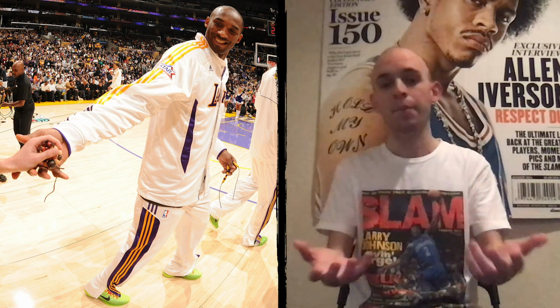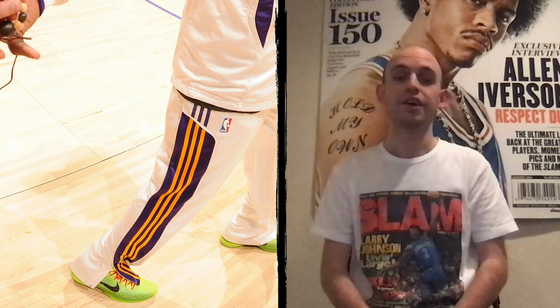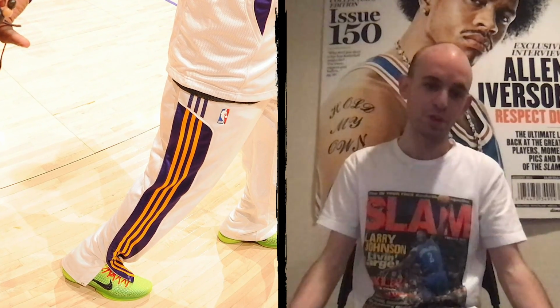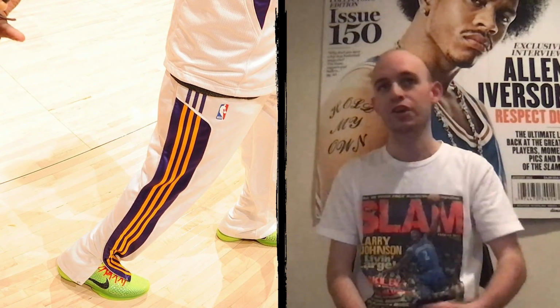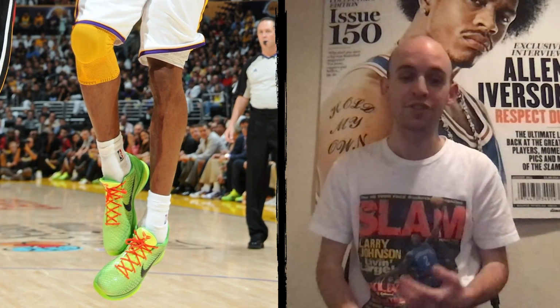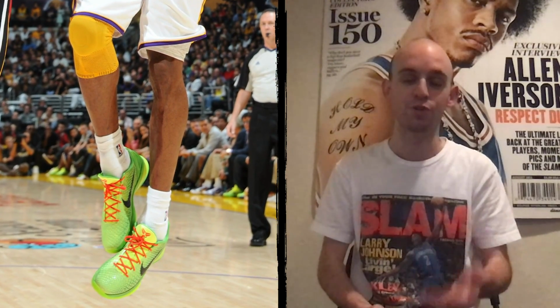And its debut happened on Christmas Day against the Heat with this Grinch colorway. And again, this goes back to Nike using these big moments, Christmas Day games, All-Star games, the Olympics, finals, playoffs. They use these big moments to make statements with footwear. And this was a huge statement. There was no way that this colorway matched Lakers uniforms, but the NBA let Kobe run with it.